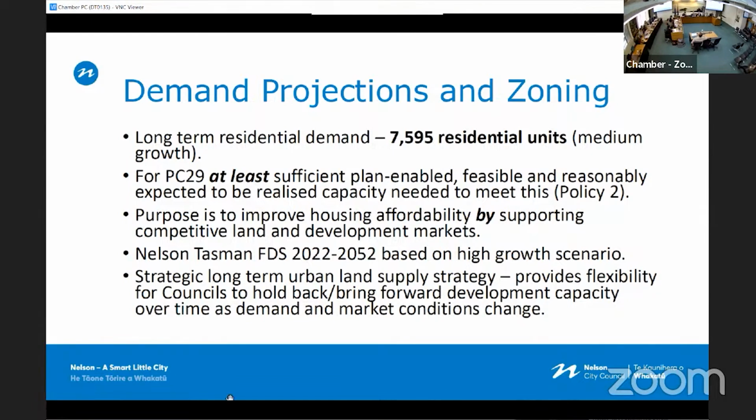Just clarify then. So in the FDS used the high, didn't it? Right. So again, this sort of just came back to that, about weighting and all that. But your position is, in some respects, it doesn't matter, given your next point, the at least kind of argument. Yes, that's right. And I think because the FDS is a strategic and long-term urban supply strategy, it is appropriate to use a high growth scenario in that context because it gives the councils flexibility to either hold back or bring forward capacity or supply as it's needed over time.